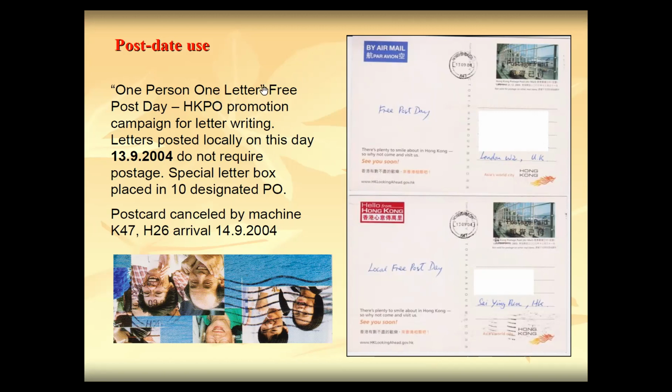So-called One Person, One Letter, Free Post Day. It's a Hong Kong Post promotion campaign for letter writing. Letters or postcards posted locally on this day do not require postage. There was a special letter box placed in 10 designated post offices in Hong Kong, Kowloon and the New Territories, and these were cancelled by the machine. The K47 is a Kowloon machine, and H26 is a Hong Kong machine. And this one was sent to London.